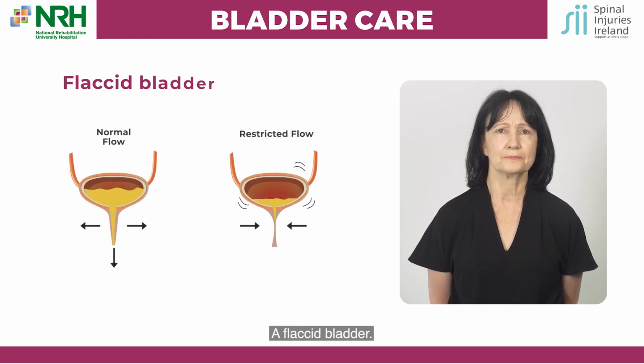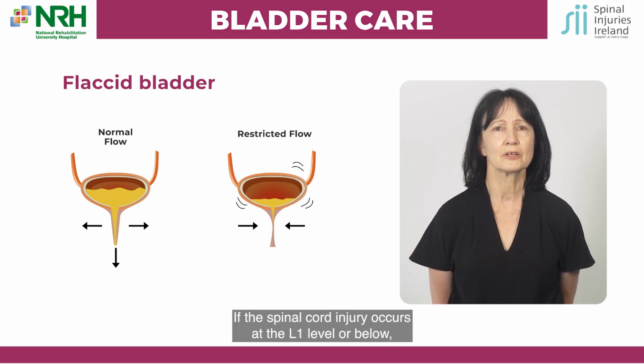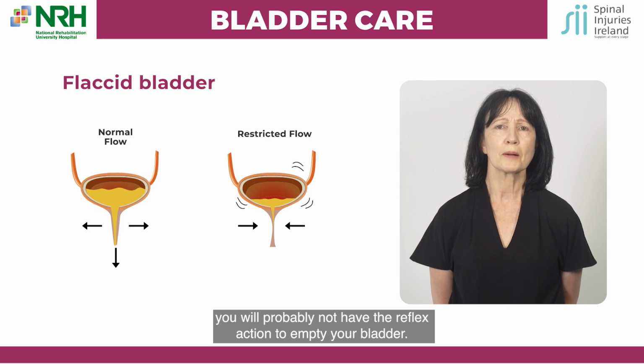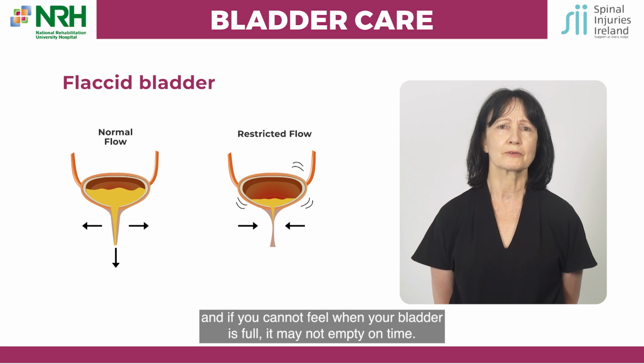A flaccid bladder. If the spinal cord injury occurs at the L1 level or below, you will probably not have the reflex action to empty your bladder. The reflexes in a flaccid bladder are weak or absent, and if you cannot feel when your bladder is full, it may not empty on time.